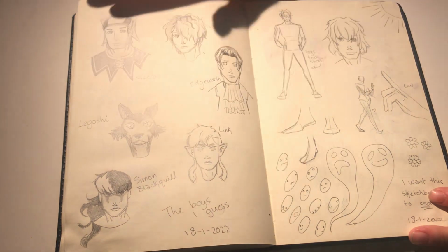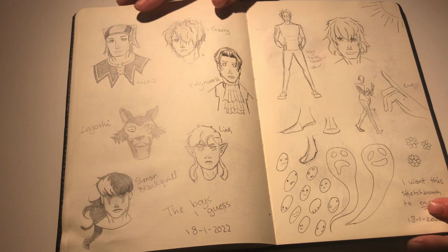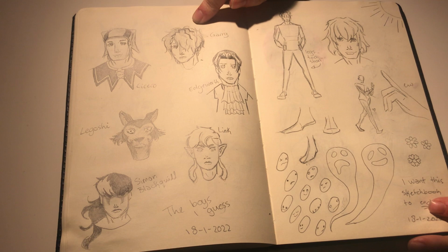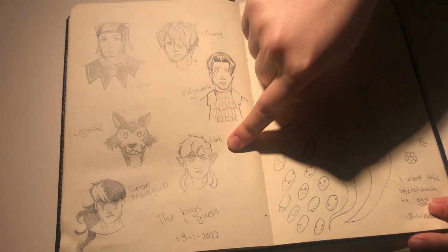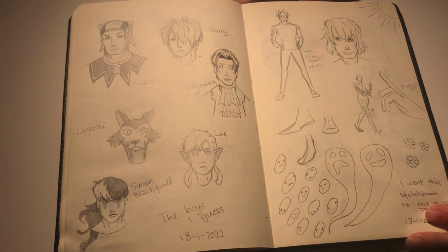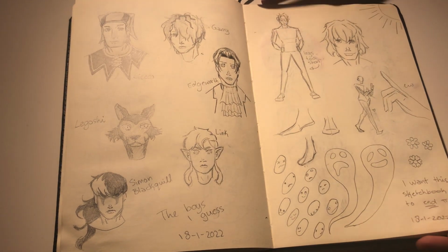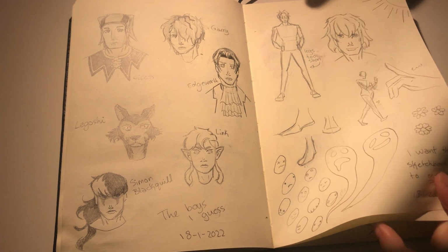Legoshi. I don't like Legoshi that much, to be honest, but I wanted to draw him, and he actually came out cool. Cicero from Skyrim, Gary from Eep, Miles Edgeworth from Ace Attorney, Link from Zelda, and Simon Blackwell from Ace Attorney as well. Some more random doodles, again with I want the sketchbook to end, because I really wanted the sketchbook to end.